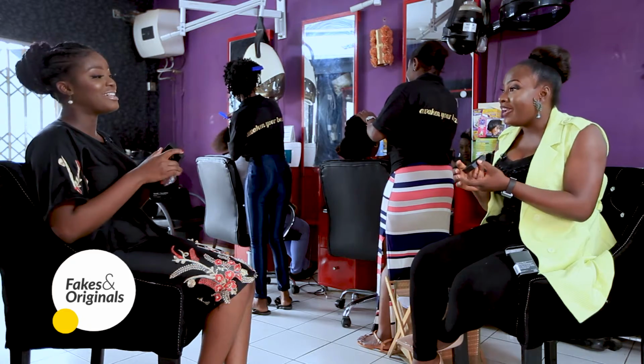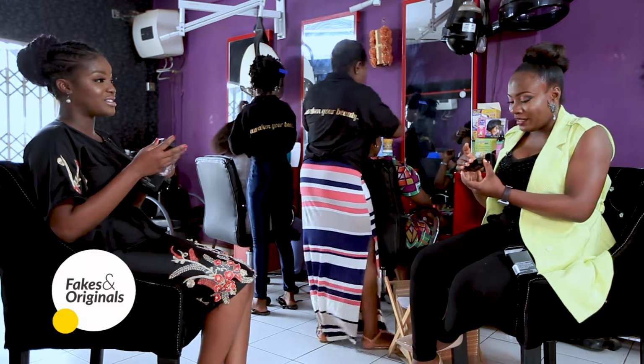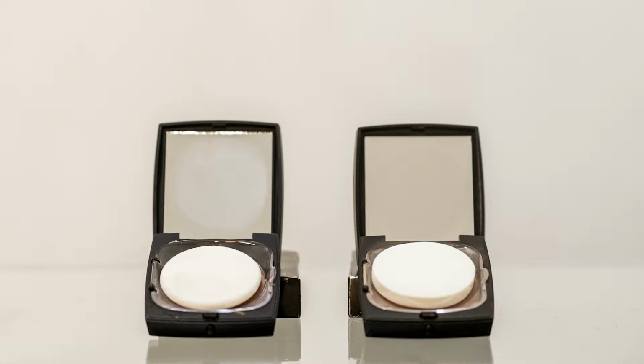So let's open the powder to see if there's really any difference, because the pack looks exactly the same. It's the same shape. I must say they did a really good job in ensuring that they fool us, right. Isn't this interesting? There's a powder puff. Yes, yours is stuck to the mirror. Mine isn't. It's free. You just take it off.